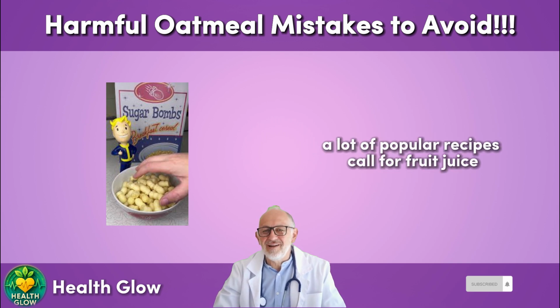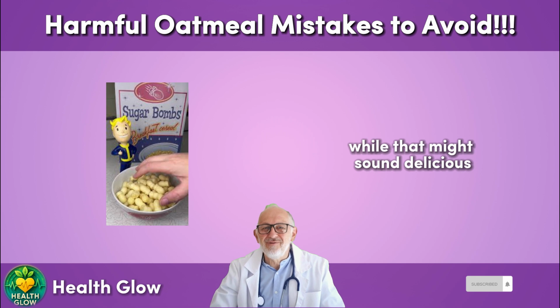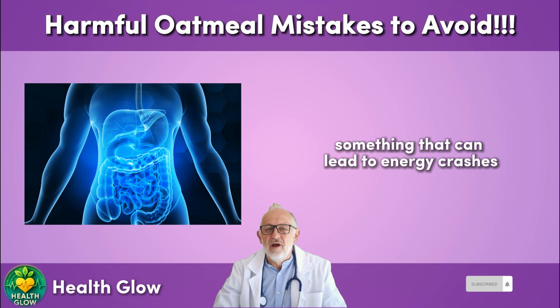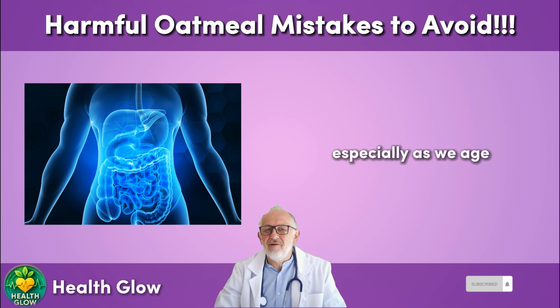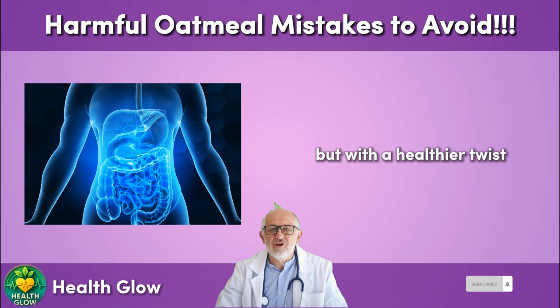A lot of popular recipes call for fruit juice, flavored yogurt, or even too many sweeteners. While that might sound delicious, it's like turning a healthy meal into a sugar bomb, something that can lead to energy crashes and even affect your overall health, especially as we age. Instead of those sugary additions, you can still make overnight oats just as tasty, but with a healthier twist.